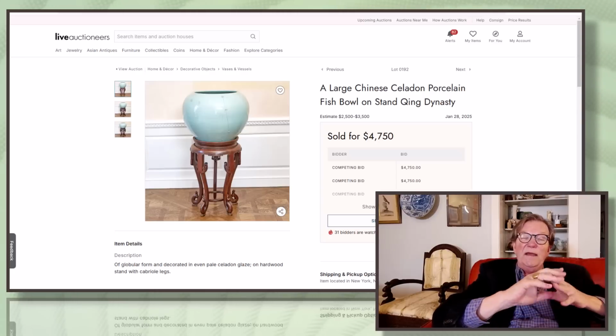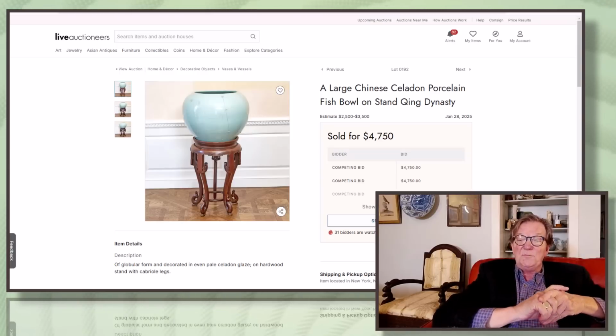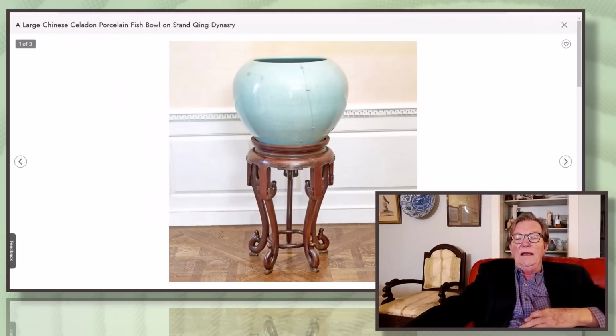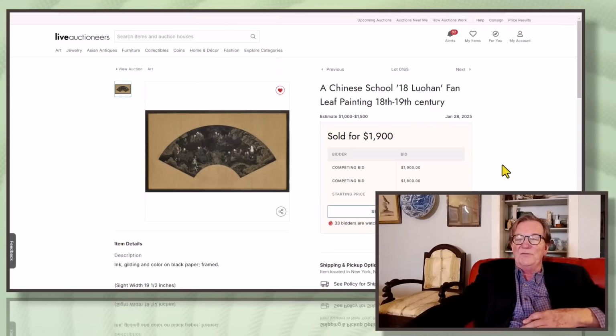And this was estimated at $2,500 to $3,500. With the buyer's premium, it came in at about $6,000, so way over the high estimate and almost doubling it. But unusual, very, very pretty, great color, and big. And as I said, staple repairs like this don't bother me. It's just somebody loved the thing, and they put staples in it because it got damaged, which is a wonderful way to treat it.